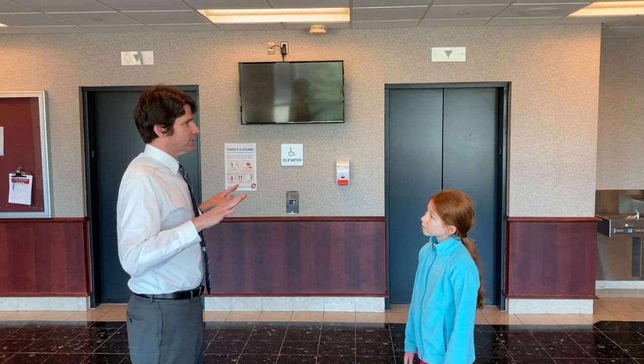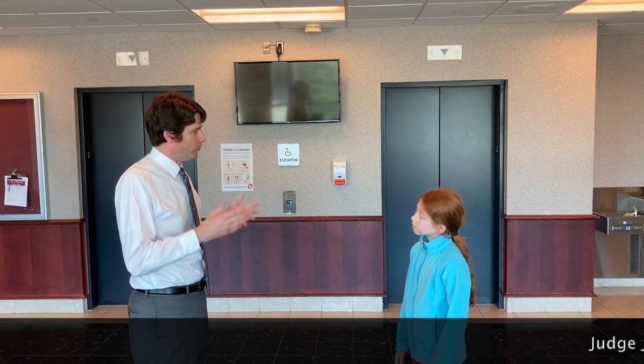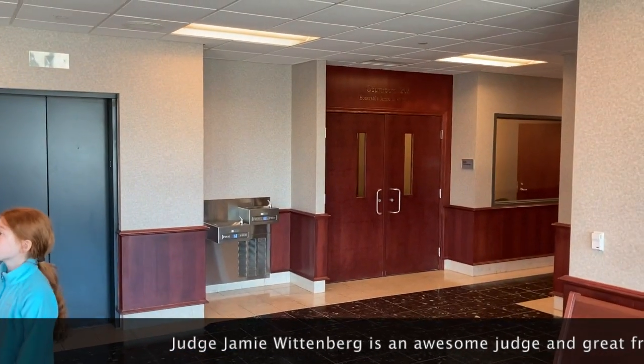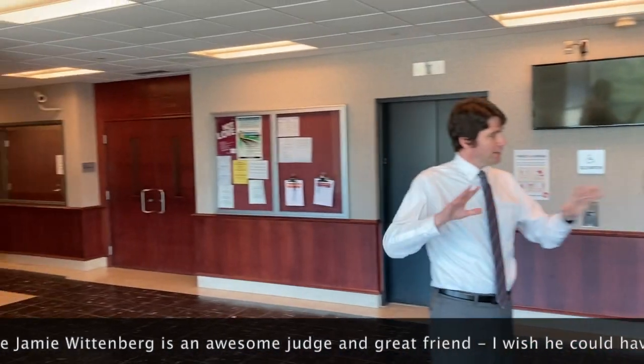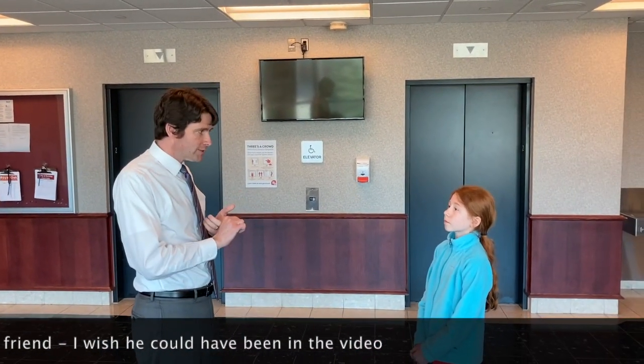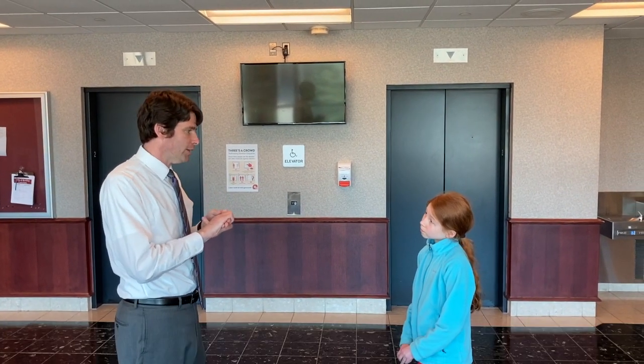Jane, this is our upstairs lobby area. Folks come here and wait in preparation of their court cases being heard, either in Judge Wittenberg's courtroom or in my courtroom. The prosecutors have offices on either side of this lobby. We have Berkley prosecutor that has an office here, Royal Oak prosecutor, and the Oakland County prosecutor.